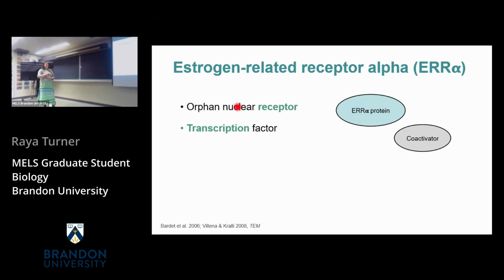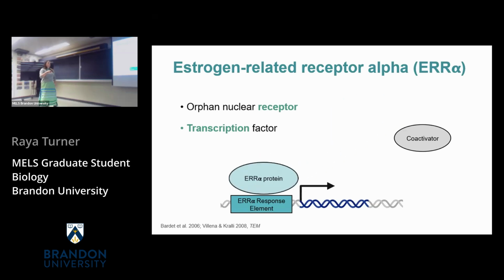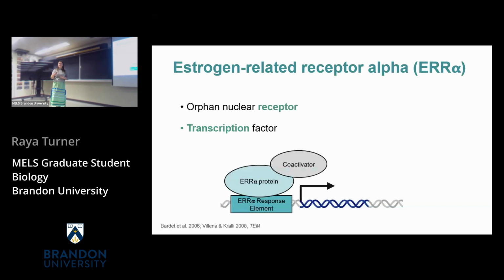Instead, ERRa is referred to as an orphan nuclear receptor. So what this means is that to this day, we still don't know of any natural ligands or molecules that ERRa binds to in order to function. Instead, it works as a transcription factor. So a transcription factor is able to bind to certain parts of our DNA dependent on the sequence. So the ERRa protein finds that specific sequence, and with the help of other coactivators and proteins, it can actually act as a switch or a dial to turn up specific metabolic genes or turn them down depending on which factor you're considering. So effectively, we have control over our metabolic processes on the level of gene expression.